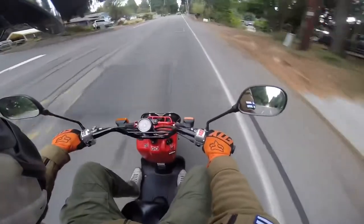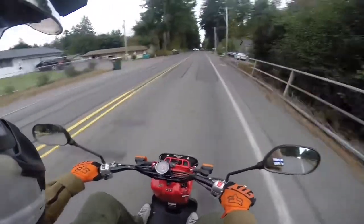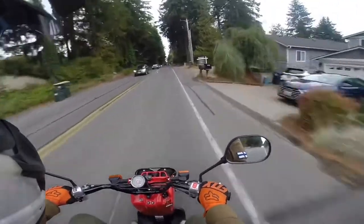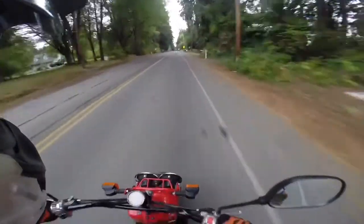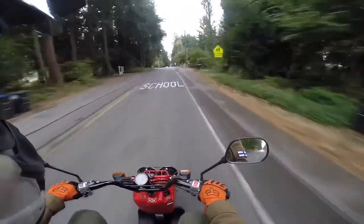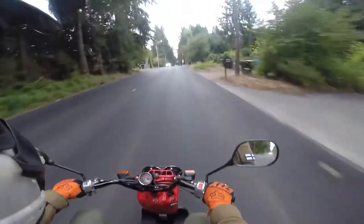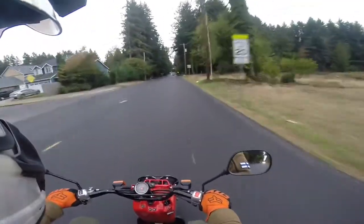So right now, at least for this particular one, we got a max speed of 35. Suspension's not too bad. Seat's pretty comfy. But I'm really sure that where this thing shines is just in the neighborhood. It's just at the 25 mark. Especially if you're not in a hurry to get somewhere.